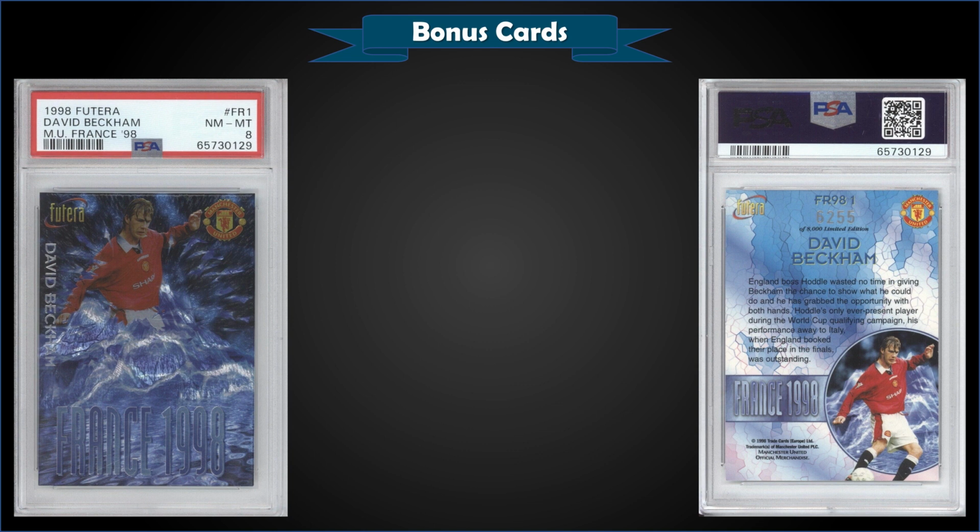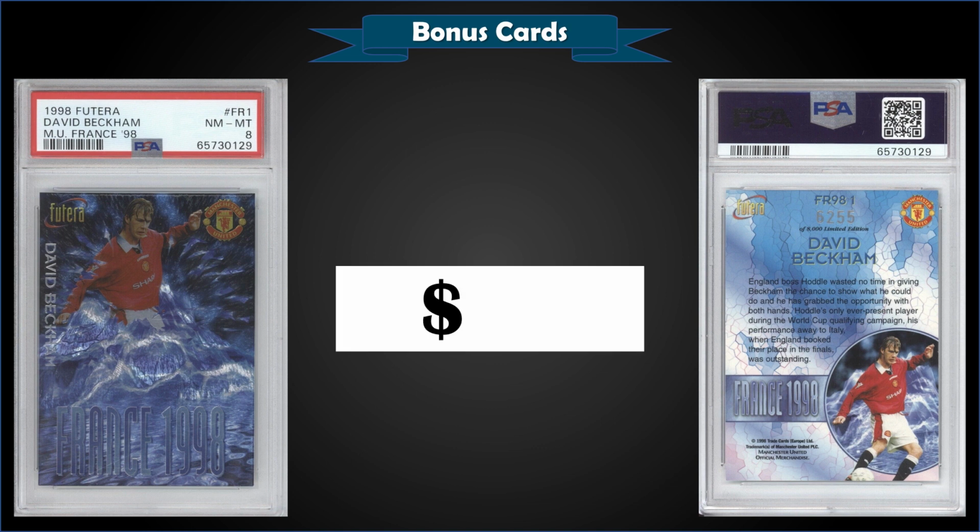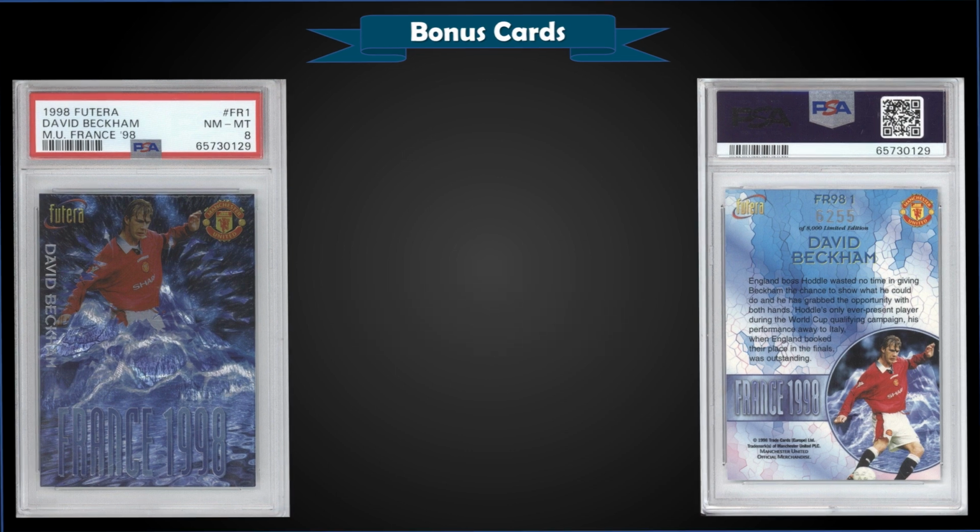From 1998 Futura France 98, we have a David Beckham. This is limited in serial number to 8,000, graded near mint PSA 8, sold at auction for $42. That seems like a pretty good price. It's a pop of only 2 in a PSA slab, and there's 4 graded higher with the highest being 1 Gem Mint 10, limited to only 8,000.